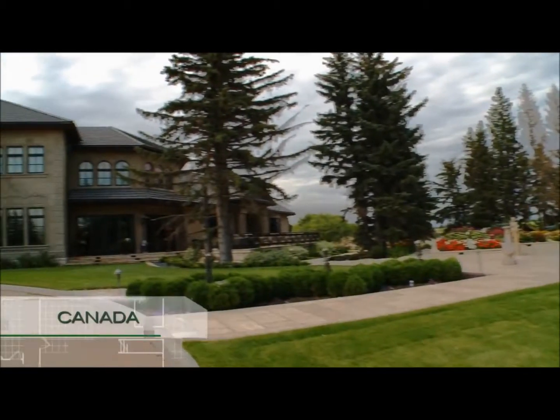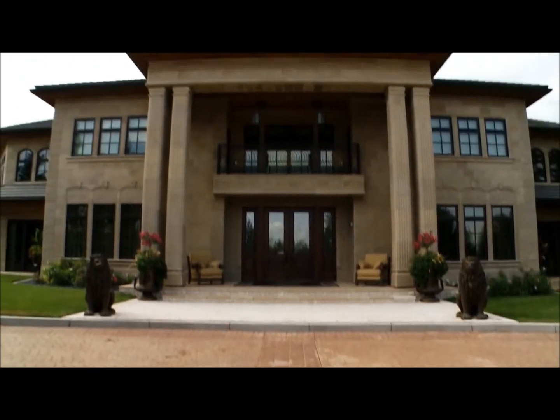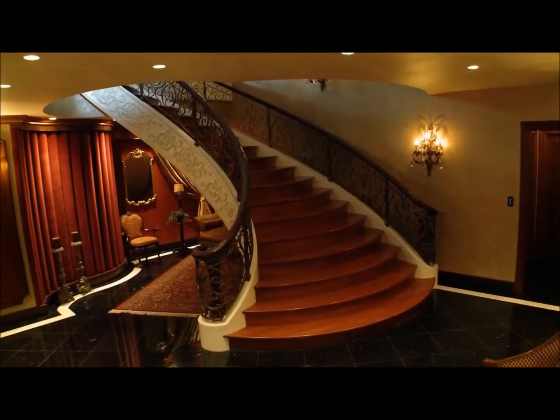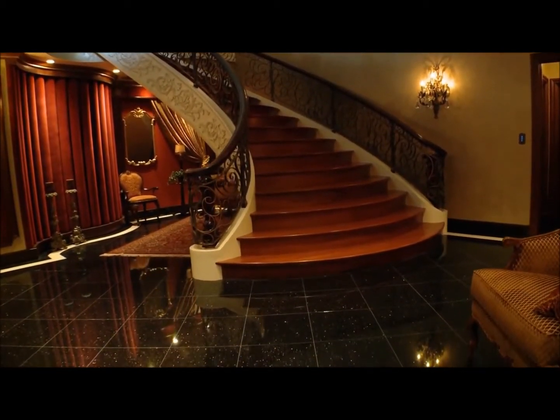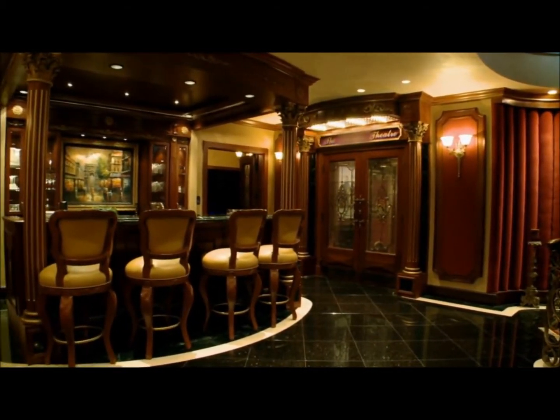Our next trip takes us to Canada to see how home theater designer Jeffrey Smith created a space that gives new meaning to a night at the movies. The real adventure starts with the grand staircase, almost like Tara from Gone with the Wind. As you come off the grand staircase, it definitely feels and reads like a lobby outside of an old theater.